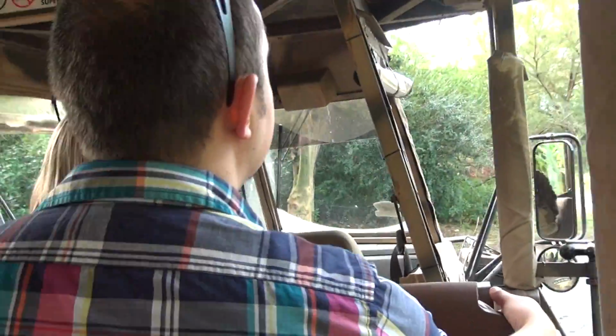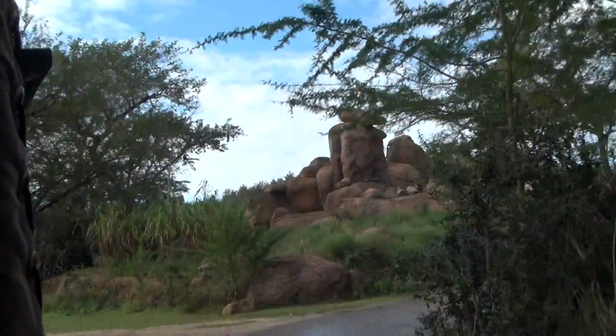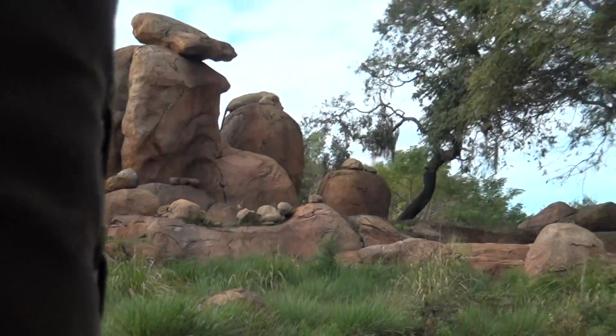Now up ahead is a large formation of rocks called a kopje, which is an excellent lookout for large predators like the lion, which you can see resting on top of the kopje. That is the male lion.